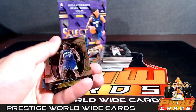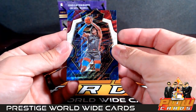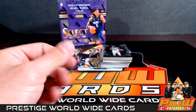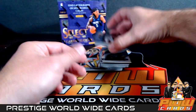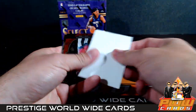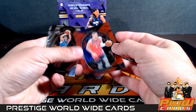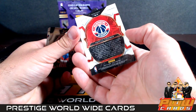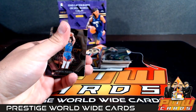Rookie Wendell Moore Jr. A rookie Jalen Williams for the Thunder on the tricolor. And then a Kawhi Leonard base stuck on the back. A rookie Griffin for the Hawks. Dummy there. A red Kristaps Porzingis, Wizards. 81 out of 199.